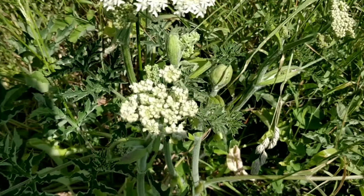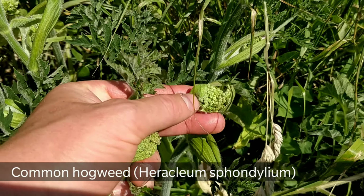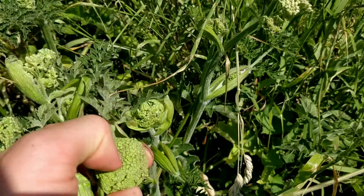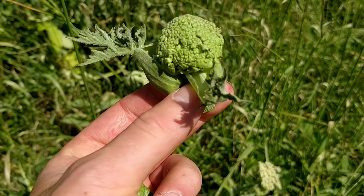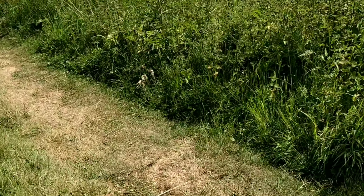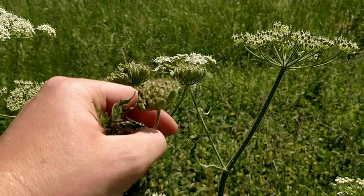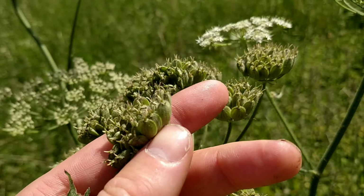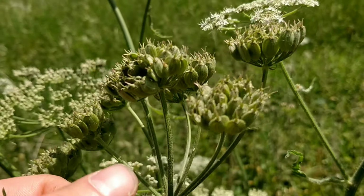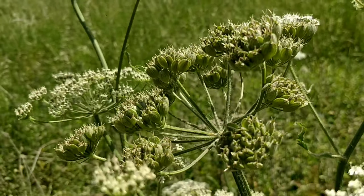Early summer is also the perfect time for the young florets of common hogweed, Heracleum sphondylium. The florets are almost like a wild broccoli. It's the unopened flower heads. And they're really nice, steamed and cooked with a little bit of butter. And you can also find the seeds of the same plant, and when they're green like this, immature, they taste just like cardamom, so you can use those dried and then ground up. You can use them in curries and that sort of thing.